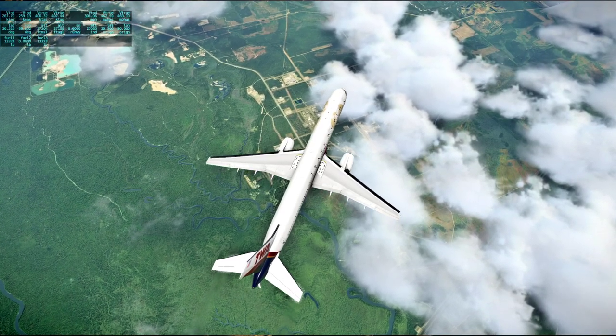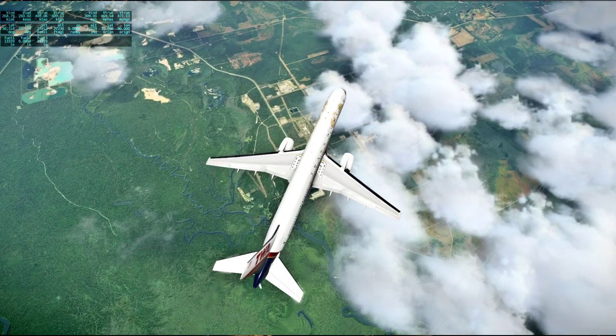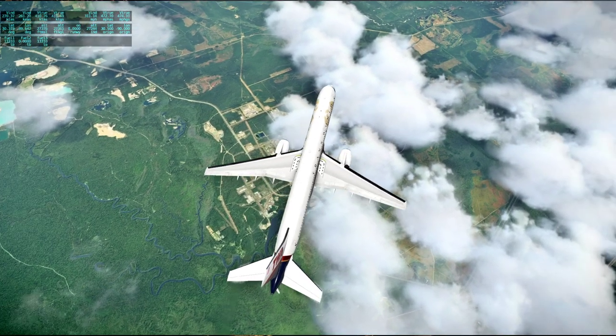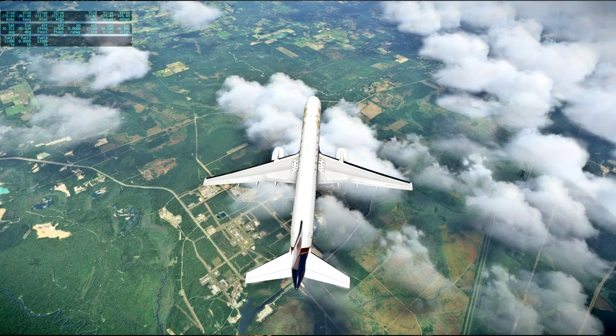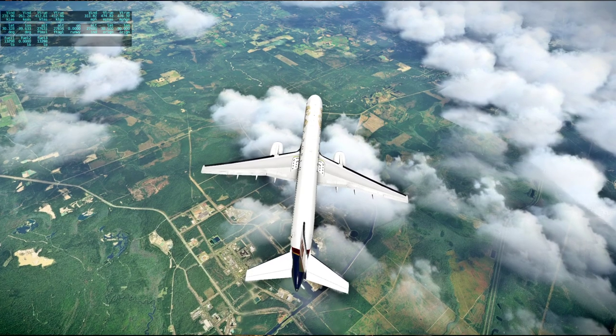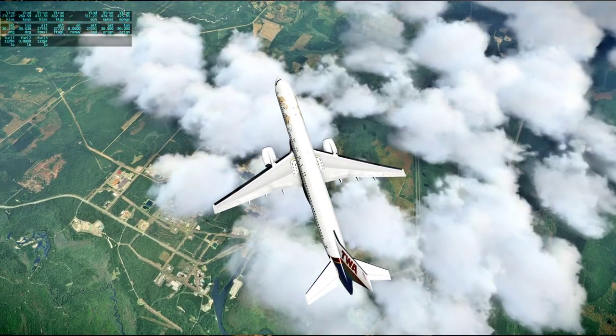What we're about to fly over here is Stennis Space Center. That bunch of buildings. And again, Interstate 10 to our right there.